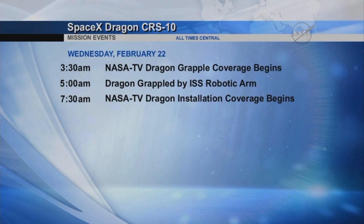Central Time. Once grappled, they'll hand over the robotic chores to ground controllers here at the Johnson Space Center in Houston, who will maneuver Dragon into its installation position. We'll be back on the air for the installation and the bolting of Dragon in place to the nadir or Earth-facing port of Harmony beginning at 7:30 a.m. Central Time.